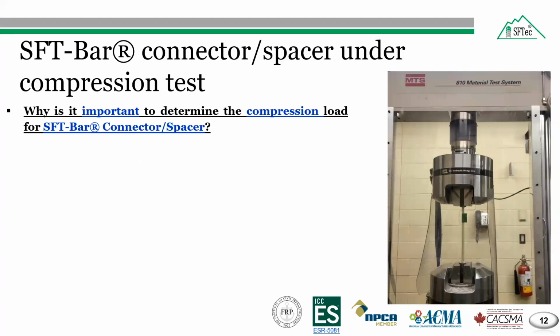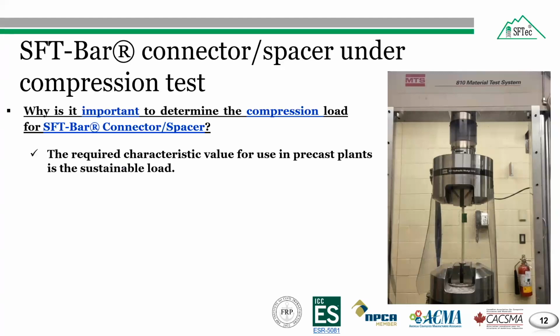Why is it important to determine the compression load? Number one, the required characteristic value for use in precast plants is the sustainable load. Number two, as mentioned earlier, the GFRP spacer should bear the full load of the wall before the insertion process, as well as the load of wind and earthquake.